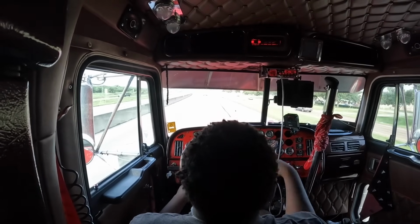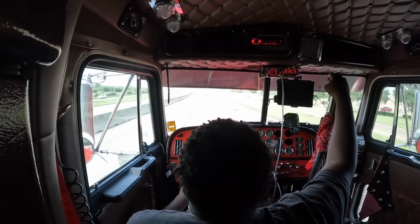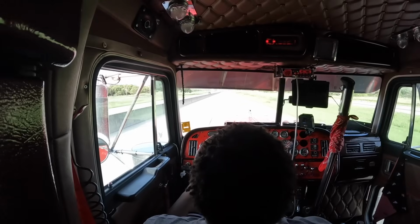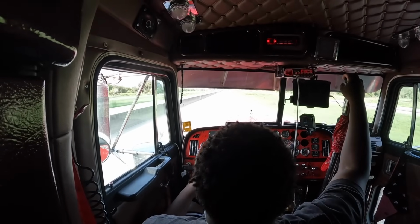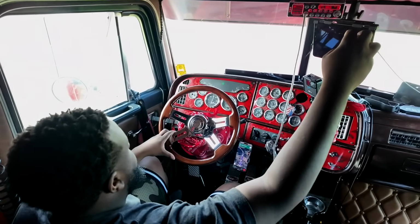Now, I'm not gonna lie to you guys, we do got a little bit more speed than we had before, okay? So I do have a 90 miles an hour truck now. Don't ask me how I know, I just know. That's 18. 17.